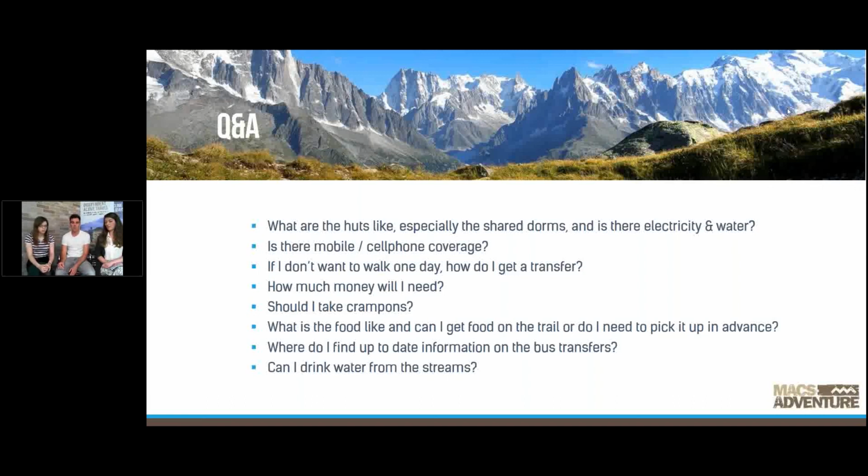There's plenty of different options. There's also some gondolas and cable cars as well, if you do want to skip a particular section. So it would be based on what day you want to skip. Also, if there is road access and there's no shuttle service, then we can certainly look at arranging a taxi. These are generally quite expensive, but we should be able to arrange one if need be. Obviously, that's in an extreme circumstance and there's no shuttle in operation.